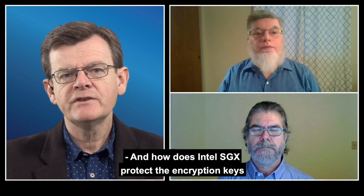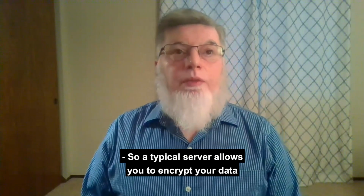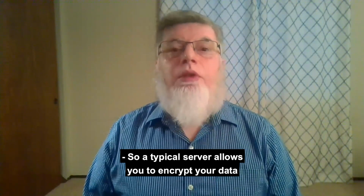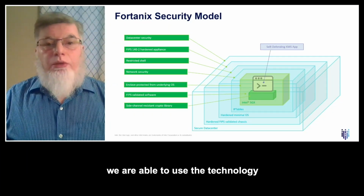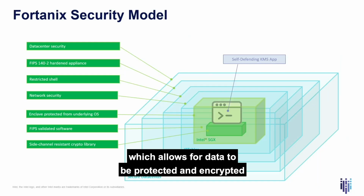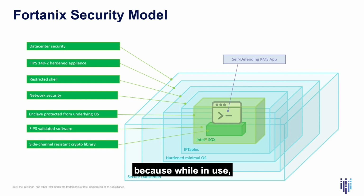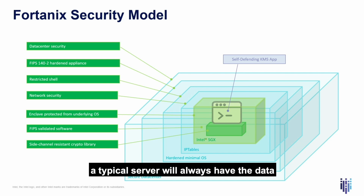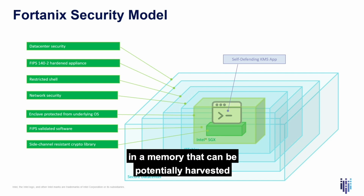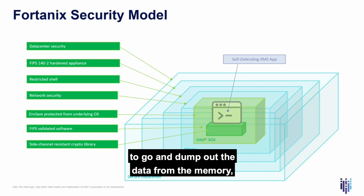And how does Intel SGX protect the encryption keys, and how is this different from a typical server? A typical server allows you to encrypt your data at rest or in transit. With Intel Software Guard Extensions, we are able to use their technology to create the trusted execution environment, which allows for data to be protected and encrypted even while in use. And this is groundbreaking technology because while in use, a typical server will always have the data in the memory that can be potentially harvested. With Intel's SGX technology, you will not be able to dump out the data from the memory. Even in use, the data is going to be encrypted.